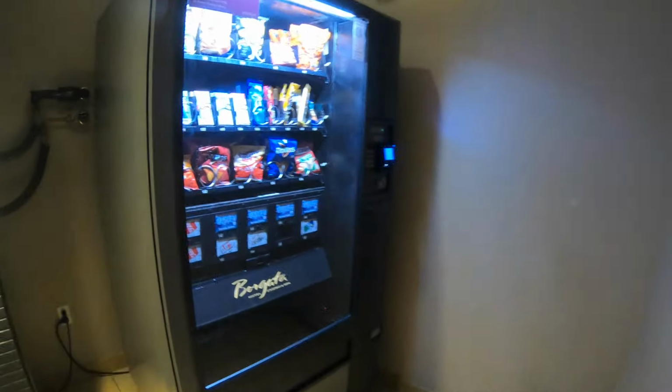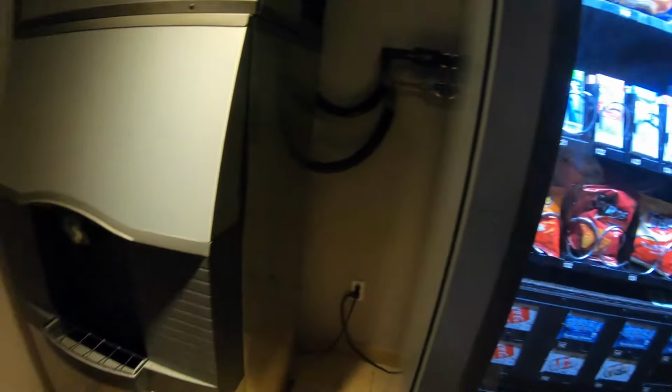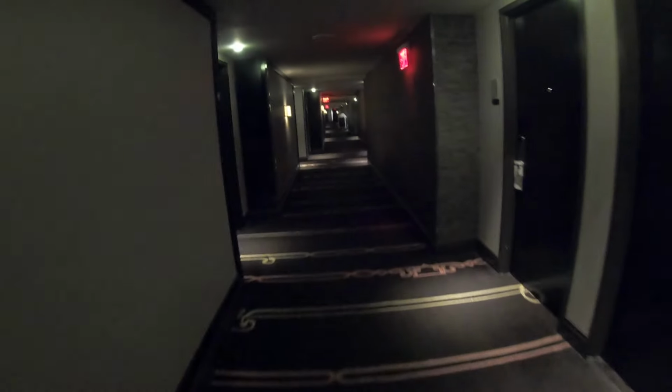Since I've stayed at the MGM Tower, I really do like the rooms there as well as the tower itself. It's a lot more brighter and cheerful than the Borgata Tower, which is kind of dark and dreary and starting to show its age a little bit.